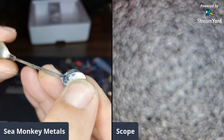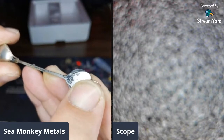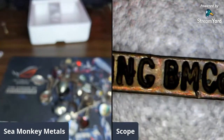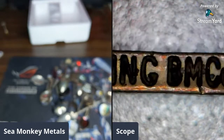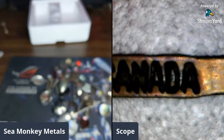We got this one, Sterling BMC made in Canada. I think that says BMC. Yep, BMC. My eyes aren't quite gone yet. Made in Canada.